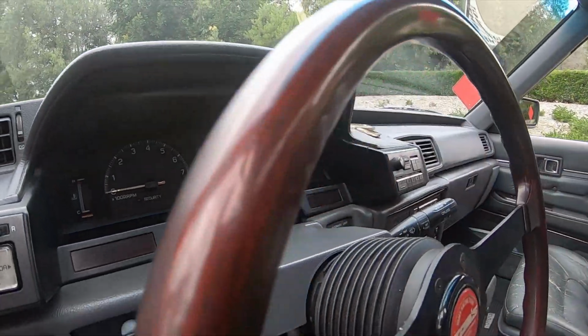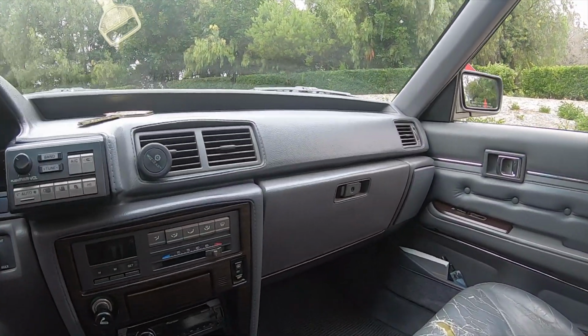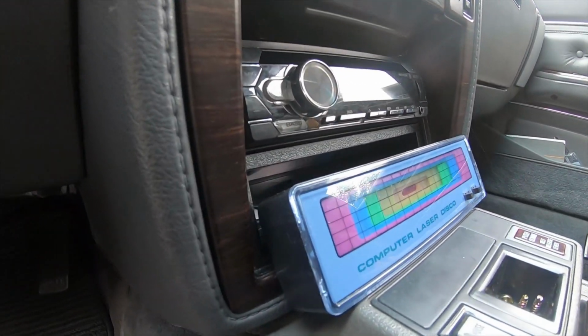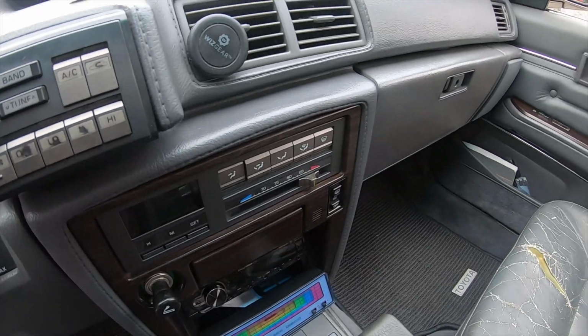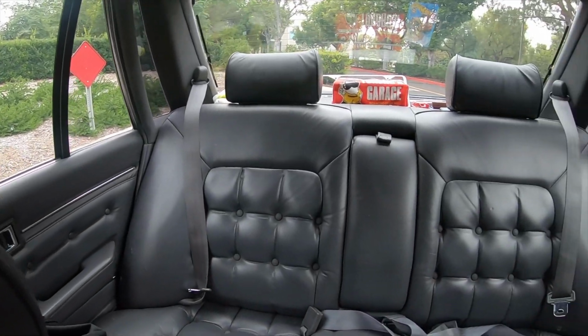The floor mats are custom. I got those done from, I want to say, Alpha Garage on Facebook. So I ordered those. Steering wheel is an Izumi steering wheel, wood, with a Tom's horn button. I put in a sound system, but otherwise everything is from the dealer.